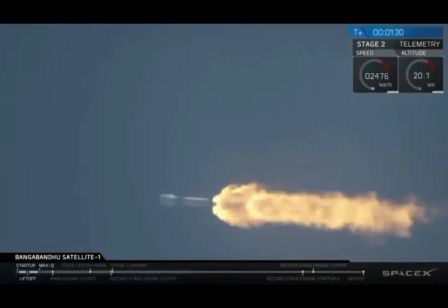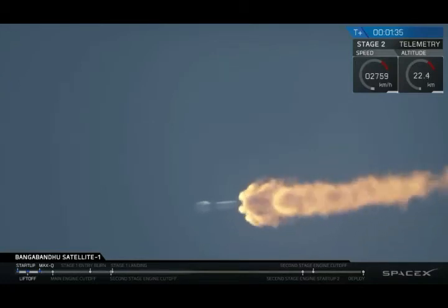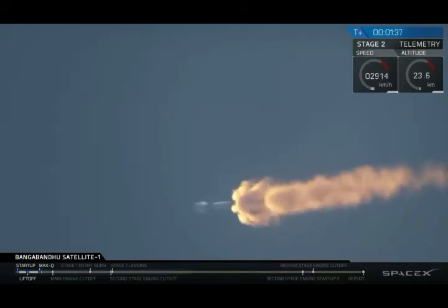That big milestone of every rocket launch. We're actually decreasing the thrust in our engines a little bit around the time of max Q to minimize some of those forces.